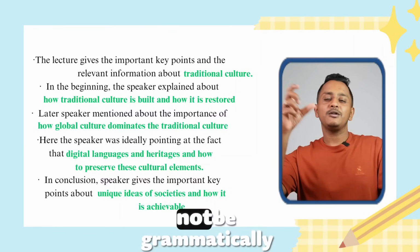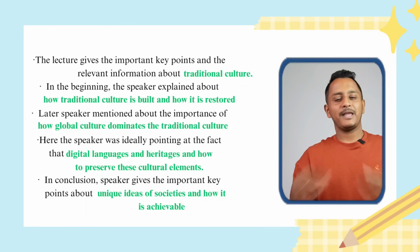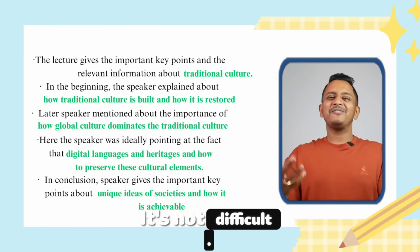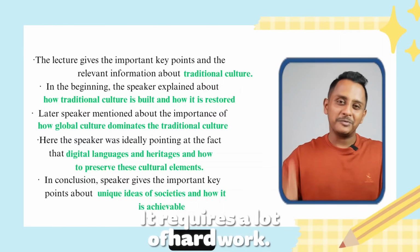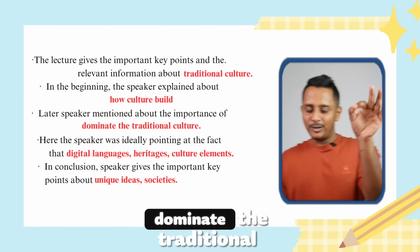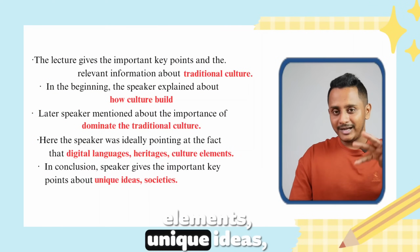Whatever you speak, it need not be grammatically correct, it need not be logically making sense, but just add a phrase and speak. People don't want to do this because it's so difficult to write phrases. It's not difficult, it's being more active on the paper with a pen. It requires a lot of hard work. So what people end up doing, they end up writing like this. Traditional culture, how culture built, dominate the traditional culture, digital languages, heritages, cultural elements, unique ideas, societies.